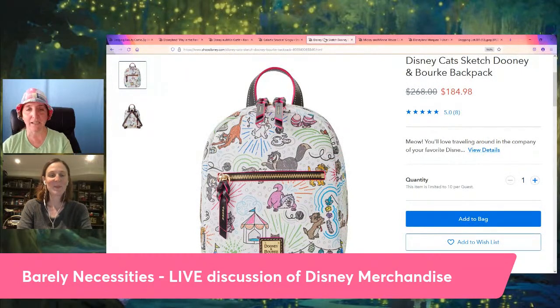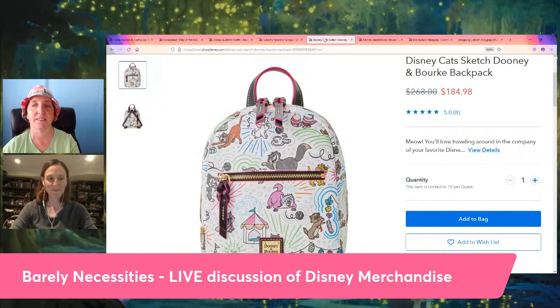Sleepy, Sneezy. I often will bring something along to store your tissues because you're sneezing a lot, so there's my little go-to. In this case, it is a Dooney design backpack. It features the Disney cats. There were a number of recent Dooney and Burke designs available within this sale over at Shop Disney. I saw not only the Disney cats, but that black and white Alice in Wonderland design.